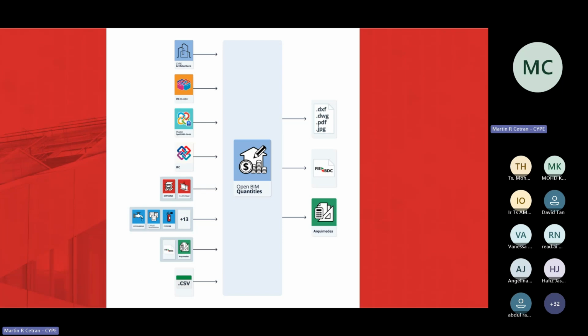So both things we can send into Open BIM Quantities, right? And if you're familiar with this, maybe you are because it's already present in Malaysia, but maybe you're not because it has recently been implemented. We have a common, open format, which we call BC3. BC3 is a simplified name of the file extension, but the name of the actual standard is FIE BDC.